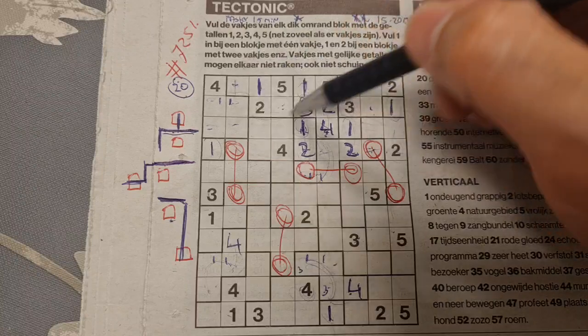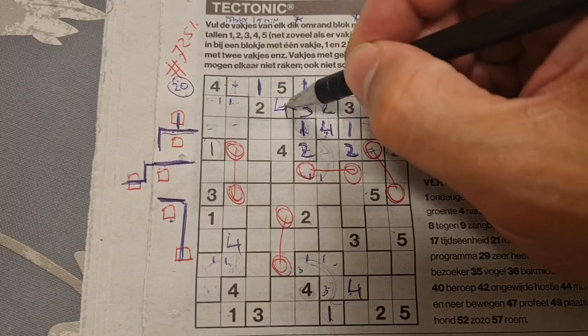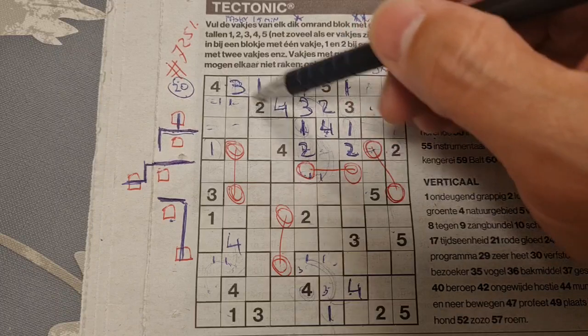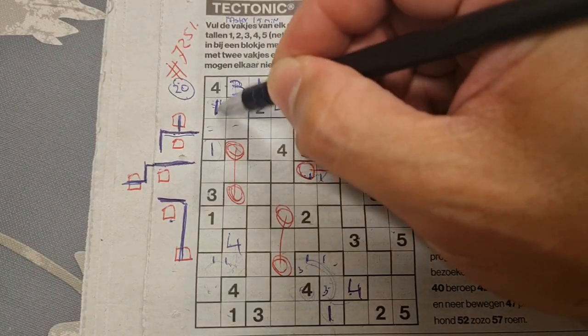2 numbers left in this area for numbers 3 and the 4. We have a 4 there, no 4 there. 4 should be here and the 3 goes there. I've marked those 2 boxes earlier with a 1. We already have a 1 there, so this box can't be 1 anymore. That box should be a 1.